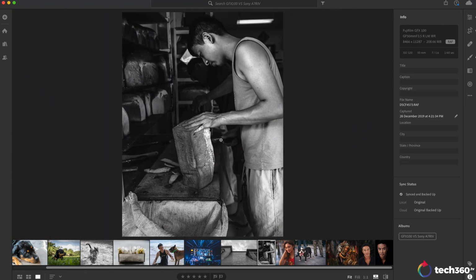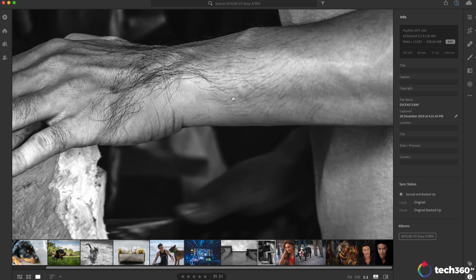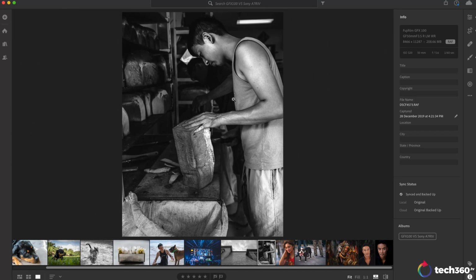All right, and here's another GFX100 image. I was cutting bread. Look at the detail right here. Look at the tonality here. Even though I shot this in color, I converted it to black and white, but it's still a very beautiful image. This is a RAW file, 208 megabytes.